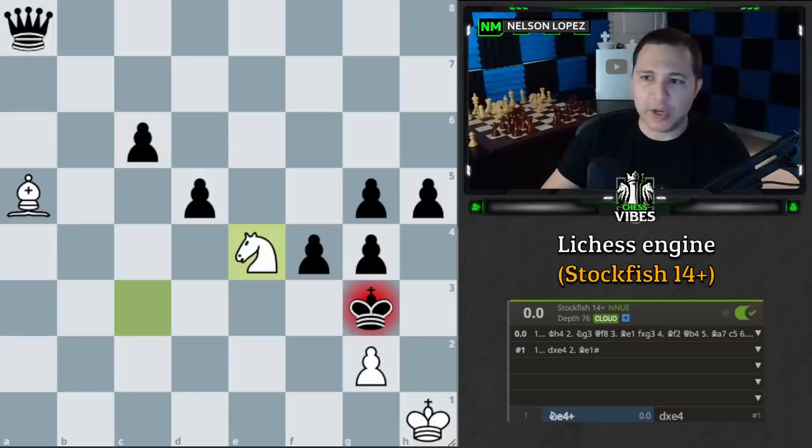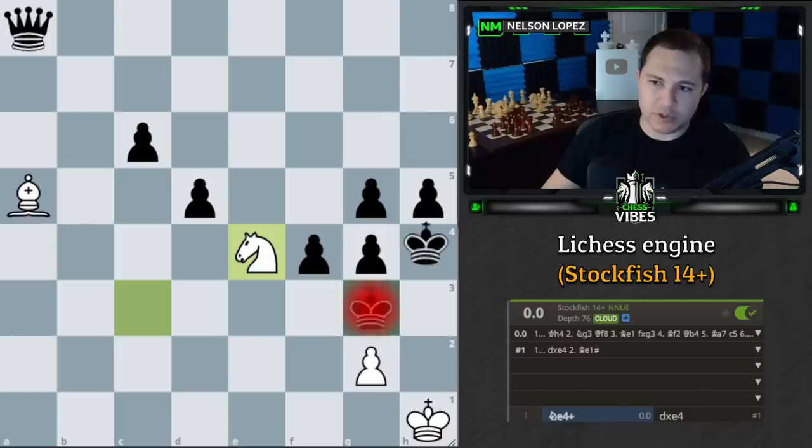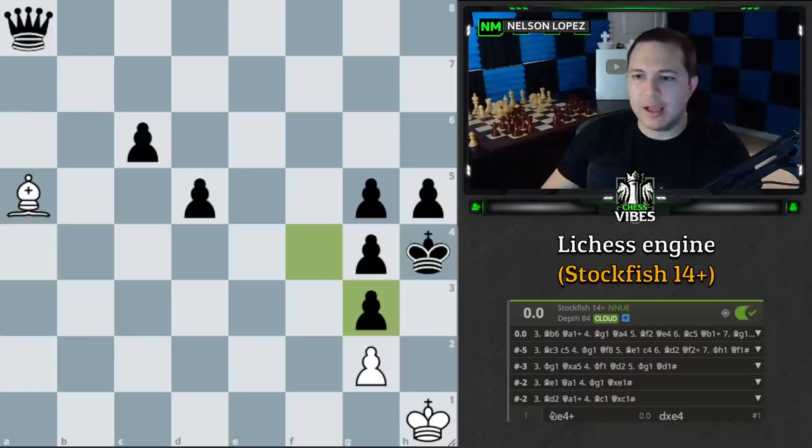So knight to e4 check. Okay, if it gets captured, it sees the checkmate. Obviously, that's pretty straightforward. Let's go for this line. King here. Knight to g3. So far, Stockfish is doing pretty well, right? Let's say f takes g3.